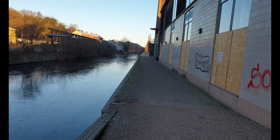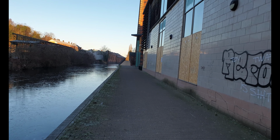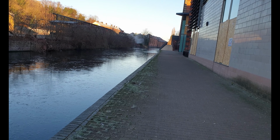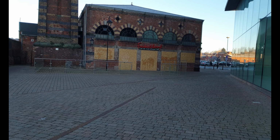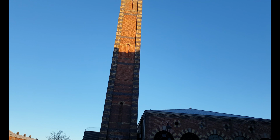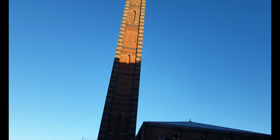Anyhow, we'll head into town. I think market day today, being Thursday. Just have a little look about. Well, Frankie and Benny's is all boarded up now. Lovely building that is. And a lovely chimney, lit up now by Helios, our friend.